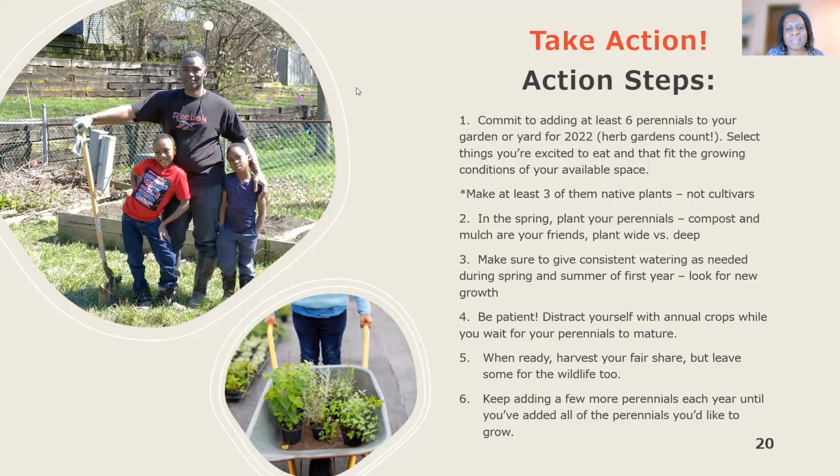In doing this, obviously, we want benefit for us and our family, but we also want to benefit the broader ecosystem as well and support wildlife. So leave them a little bit to help them out too. And then, each year, keep adding a few more perennials until you've got eventually all the perennials that you'd like. And at that point, you're going to have a super abundant harvest of more than you'd ever know what to do with, that you can share with both your friends and your family.